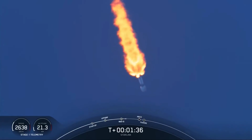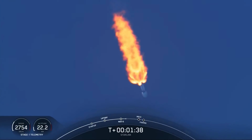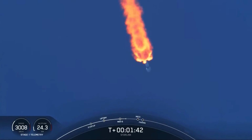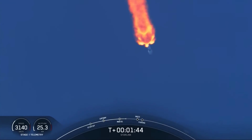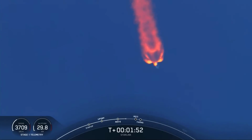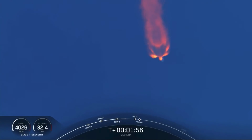Now we've got three events coming up about a minute from now, the first of those being main engine cutoff, or MECO. That's where we'll shut down all nine of the Merlin 1D engines in preparation for the next event, which is stage separation, where the first and second stages will separate from one another. First stage continues back towards planet Earth for recovery, and the second stage continues on to that third event, second engine start.